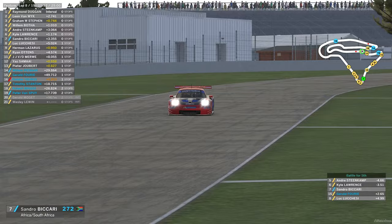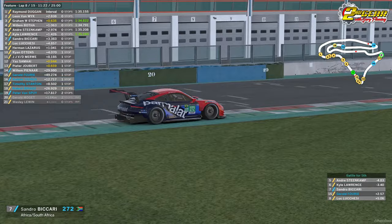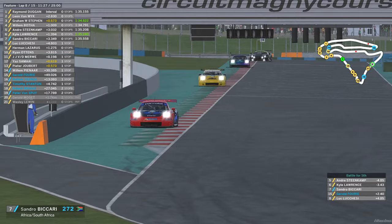Does Raymond Duggan go into the pits? No, he doesn't. Does any of that front group go into the pits, including Sandra Beccari? Nope, none of them do. That is, in fact, Sandra Beccari in the back of that entry that you see there on screen. Everybody just keeps on trucking.